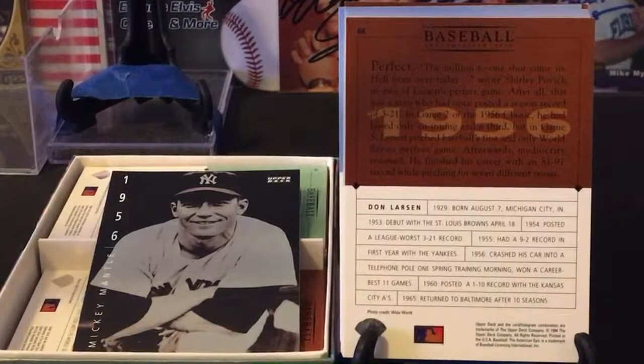Perfect. The millions to one shot came in, the first time hell froze over, wrote Shirley Povich in awe of Larsen's perfect game. After all, this was a man who had once posted a season record of 3-21. In Game 2 of the 1956 Classic, he had lasted only an inning and a third, but in Game 5, Larsen pitched baseball's first and only World Series perfect game. Afterwards, mediocrity resumed. He finished his career with an 81-91 record while pitching for 7 different teams.